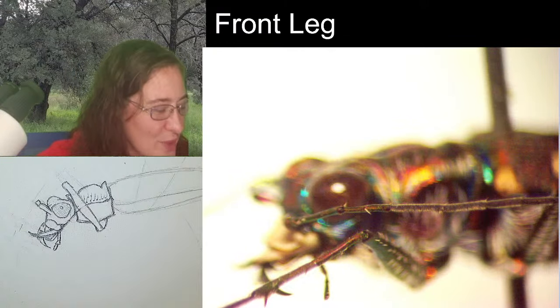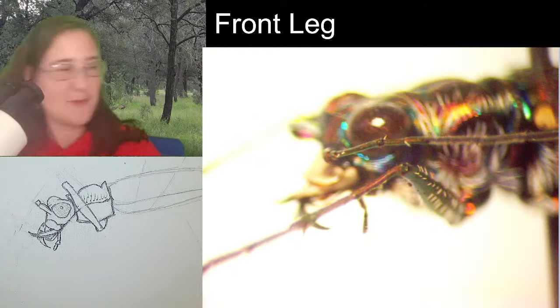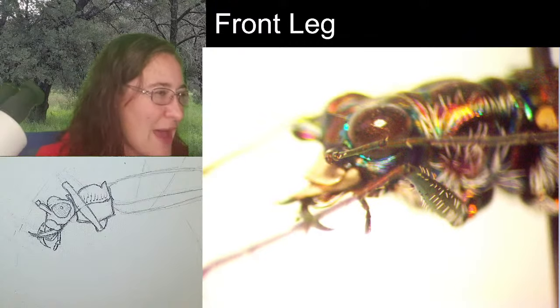So, Dante, we are looking at a western red-bellied tiger beetle. So, its species is Cicindela sedecimpunctata, which means 16 spots.